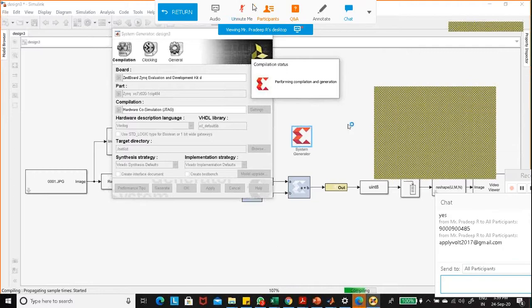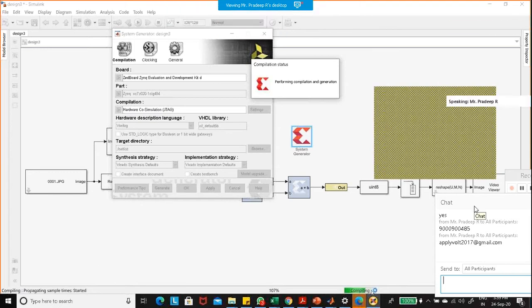Any more questions from the participant side? Oh, it is almost completing. This completion must come to the end. I think it is around 60 to 70% completed. Still 30 more.